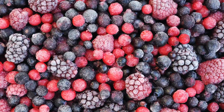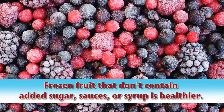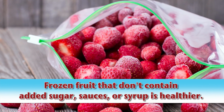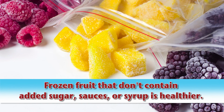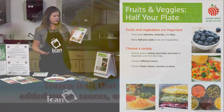Frozen fruits are available as well. We want to make sure that when we do buy frozen fruits that our package says no sugar added. And that way, any sugar that is contained in these frozen fruits is the natural sugars and not any added sugars or sauces or syrups or anything of the sort.